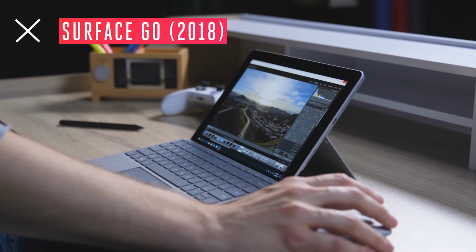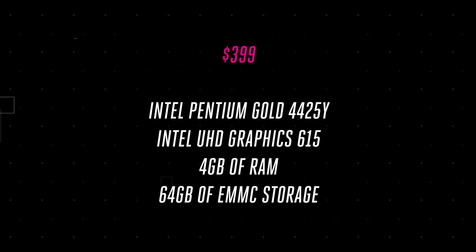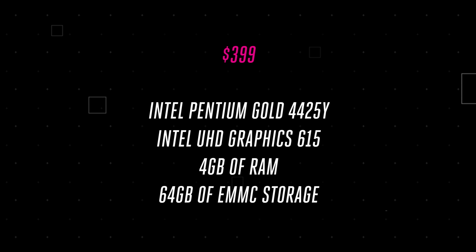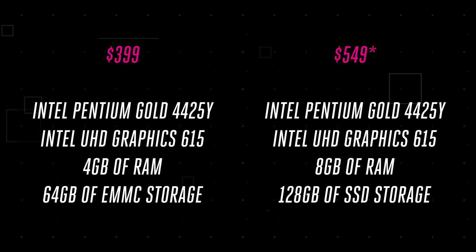The second problem with the original Surface Go was that it was kind of, well, slow. It had this Intel Pentium Gold processor, which did the job mostly, but you could really feel it struggle a lot. And the base model of this new Surface Go 2 unfortunately also has an Intel Pentium Gold processor. I think it's a 4425Y, comes with 4 gigs of RAM and 64 gigs of storage, but it's eMMC storage, which is a little bit slow. But the combination of all those things is how they keep the price down for the base model. It starts at $399. You can also get a model with that same processor, 8 gigs of RAM and 128 gig SSD for $529, but yeah.